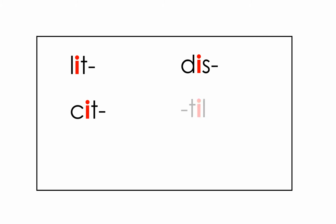Closed I says I in lit. Dis. Sit. Till. Fill. Ip.